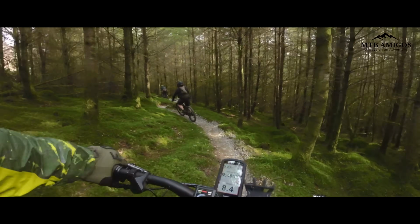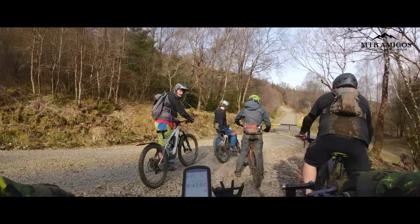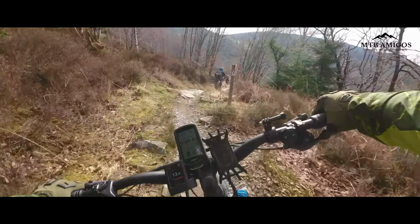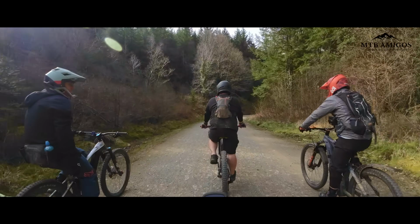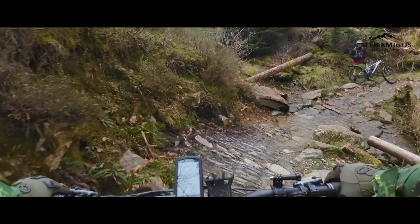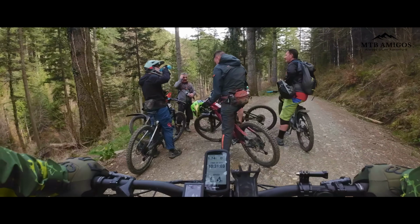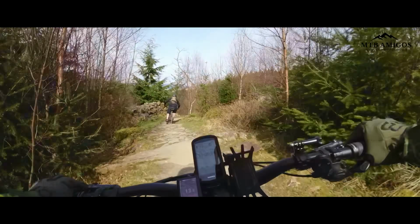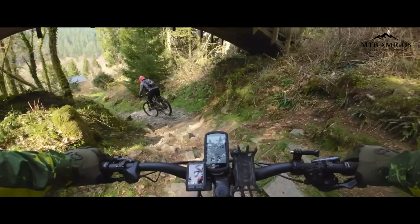And as if by magic, you're back in deep woods on natural trails. Again, there are some fire roads linking up all the main trails, but to be honest, this helps with the wrist fatigue from the rocky sections. Plenty enough technical sections to keep you all happy. This is a lot more technical than it looks.